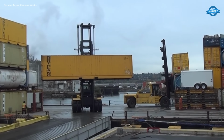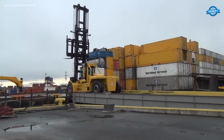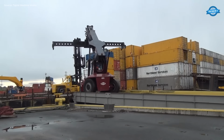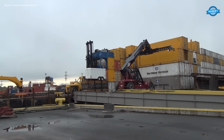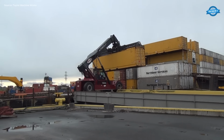The XRS 9972 Reach Stacker is a high-performance container handling machine designed for heavy-duty lifting applications. With a rated container capacity of 99,000 pounds (45 T) for 4-high stacking and 90,400 pounds (41 T) for 5-high stacking, it offers exceptional strength and versatility.